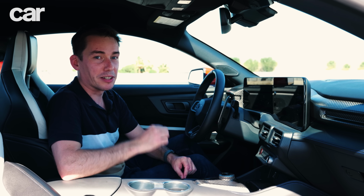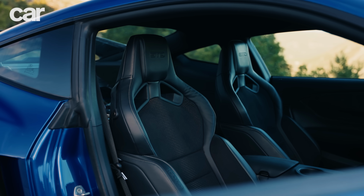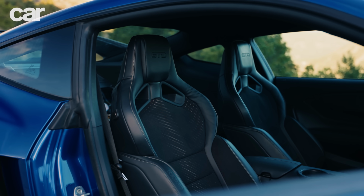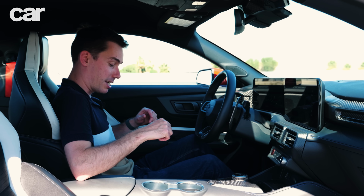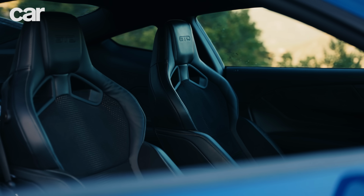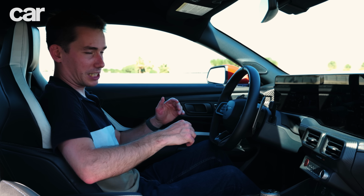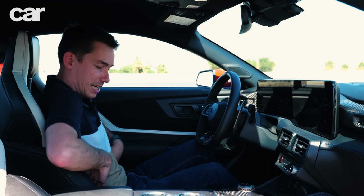However, there's definitely some nice touches, not least these Recaro seats. They're not as extreme as bucket seats that you typically find in a lot of track-focused cars, but I reckon that means they're going to be a lot more comfortable over long distances on road, which I definitely think is a good thing. And it's not like you're going to slide around in them too much. I feel pretty well hugged in and I'm not particularly wide, so that's a good sign.